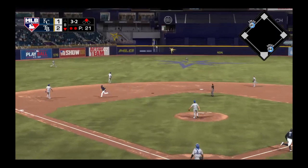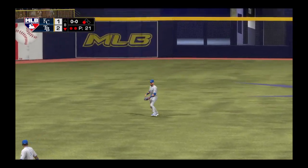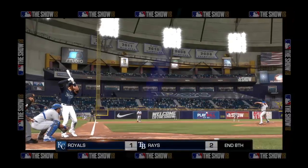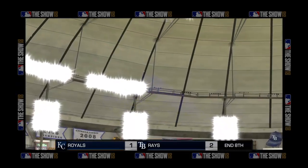This is hit high in the air out toward left center. Orlando's on the move. No trouble with this one, and the inning is over. One for the Rays on the solo home run. Last chance coming up for the Royals, and Tampa's taking a 2-1.